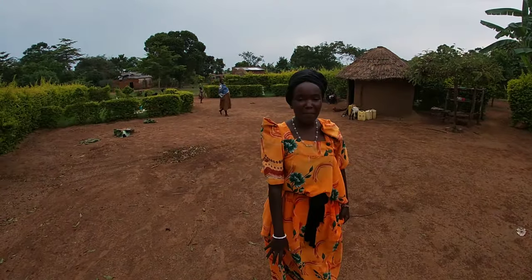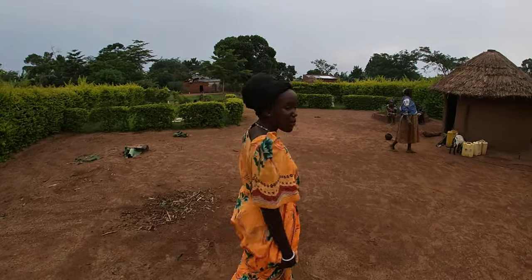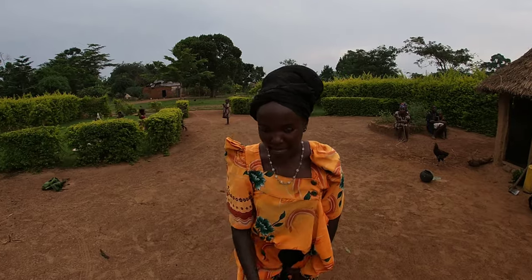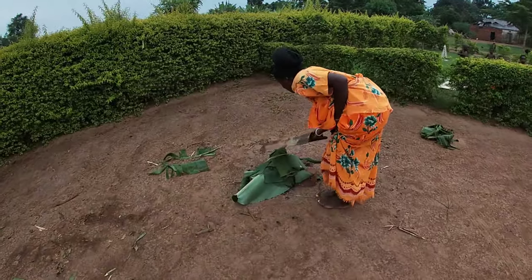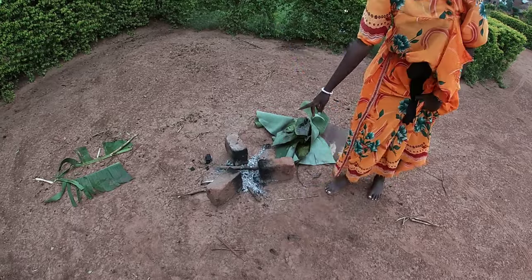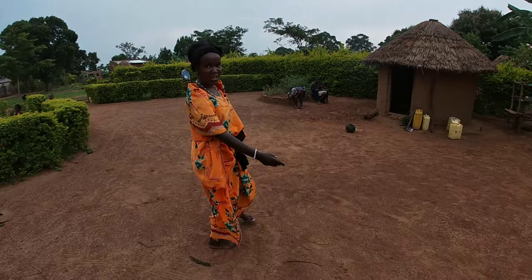It's so beautiful. And guys, if you didn't know, it's a taboo in Ugandan culture to cook from the middle. Like, these are three-legged stones from here. Let me show you. This is a three-legged stone. It would be a taboo to put the three-legged stone here.